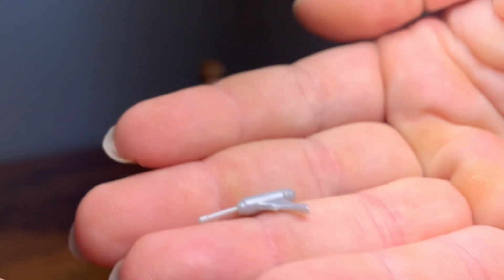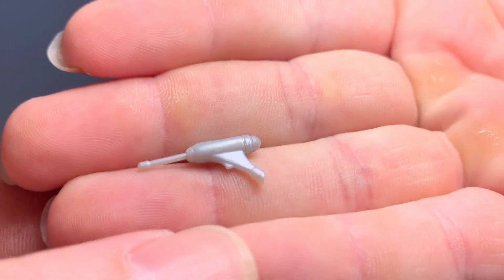My big sausage fingers. Don't mind if my nails are dirty. Don't mind it. I just got off work.